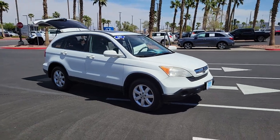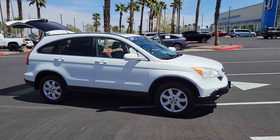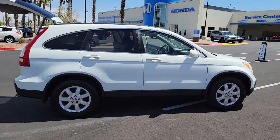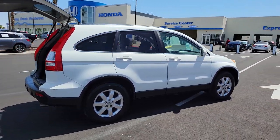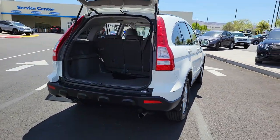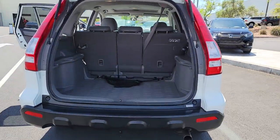Get into the 2009 Honda CR-V. This vehicle still has fewer than 110,000 miles on the clock, so it won't last long. Presenting the Honda CR-V, the distinctive small SUV that does it all in premium style.